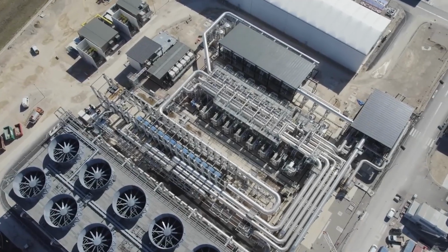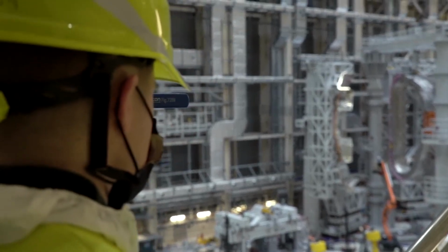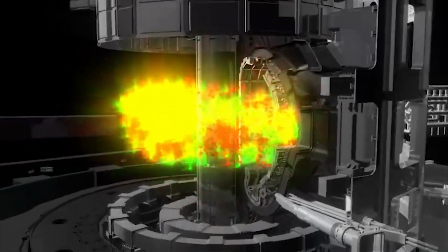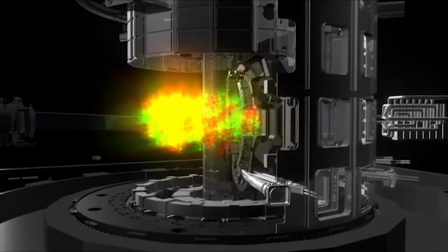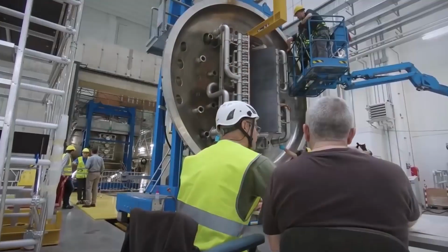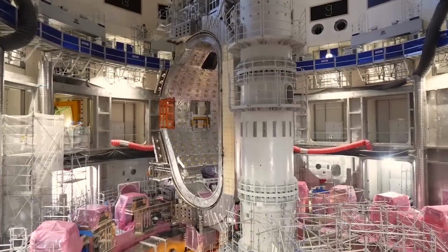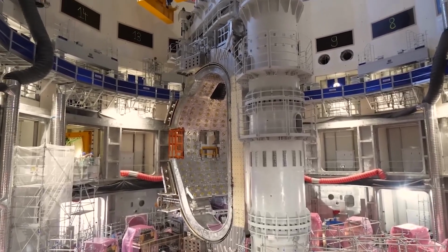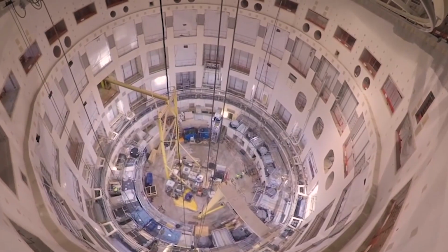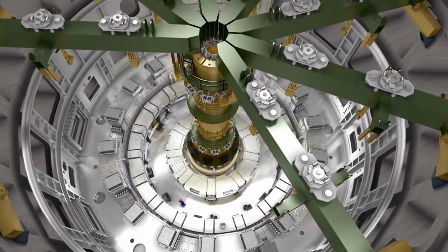At the heart of ITER lies the tokamak, a donut-shaped vacuum chamber where the fusion reactions will take place. The tokamak is designed to contain and control a superheated plasma, a state of matter where electrons are stripped from their atoms, creating a hot, electrically charged gas. This plasma will be heated to the necessary temperatures using powerful superconducting magnets that generate a magnetic field strong enough to confine the plasma and prevent it from touching the walls of the chamber, which would otherwise cause it to cool and collapse.